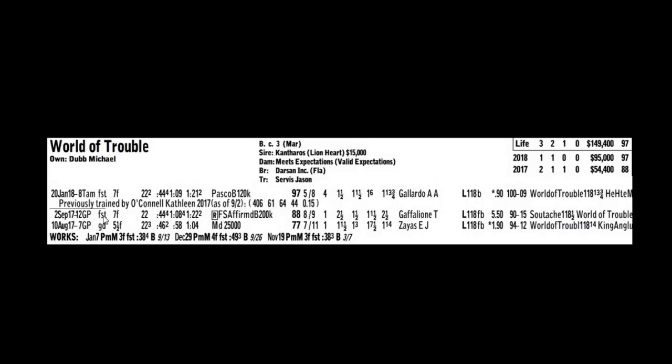Might win him a grade 2, grade 3 at that level, but I'd have serious doubts about him getting a classic distance, just based on pedigree alone. I mean, that is sprinter on sprinter pedigree. The one time he did take pressure, he ran a game race, a very gutty race, a green race, bounced off the rail, still got an 88 Beyer.